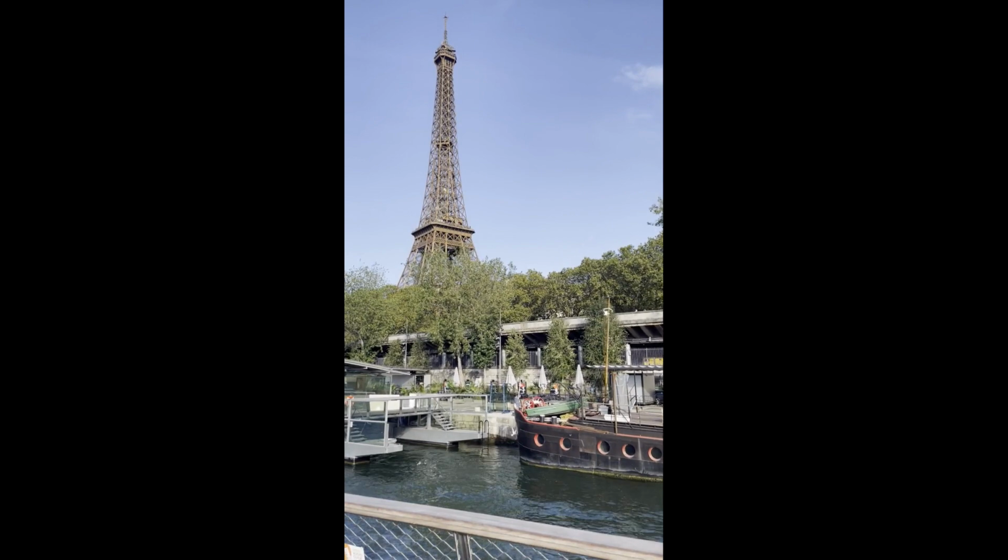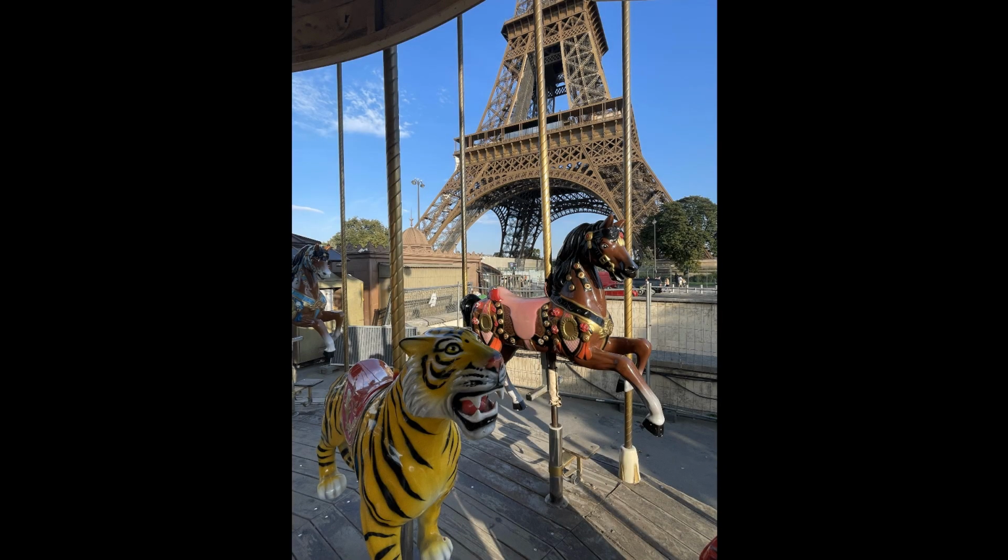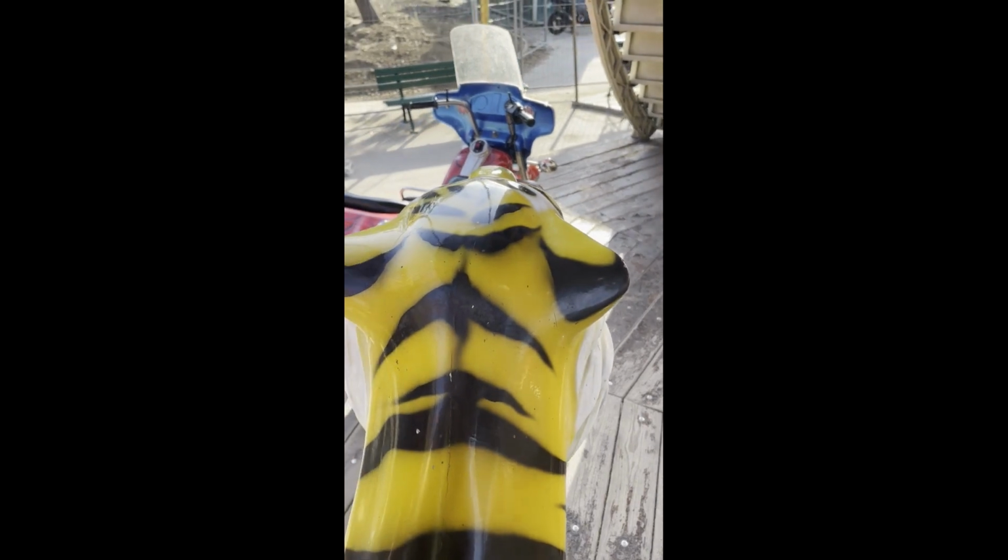When we got off the boat, we were able to check out the 2024 Olympic Games countdown clock, which is pretty cool. And then we just had to hit the carousel. I mean, it's not every day you can ride a tiger with a view of the Eiffel Tower. Here we go. Whee!